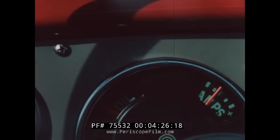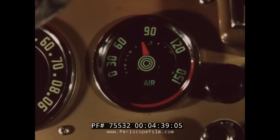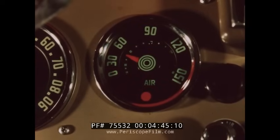Now enter the cab and start the engine. Watch the gauges for normal readings. Oil pressure, ammeter charging or pilot light out if the truck is so equipped. Be sure the low air or vacuum warning devices are operating. For example, on vehicles with air brakes, the buzzer should sound when the pressure drops below 60 pounds.